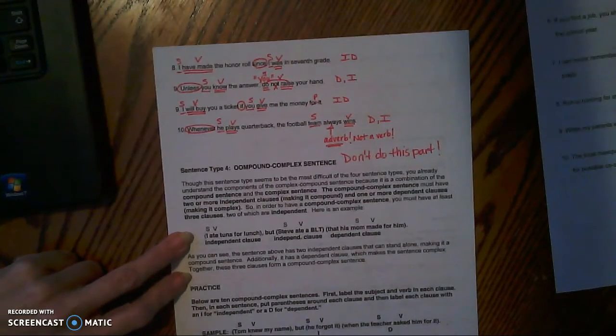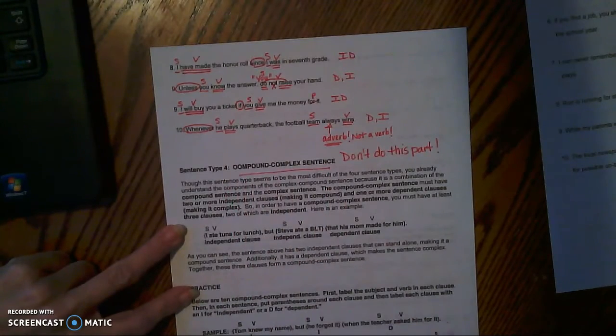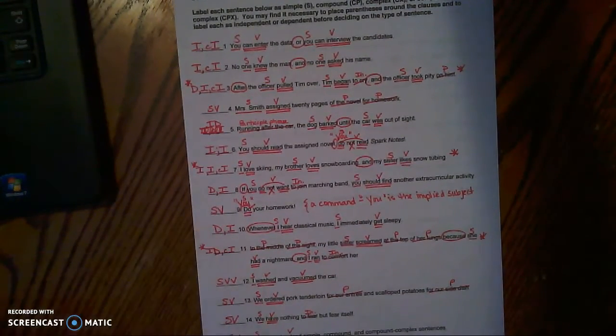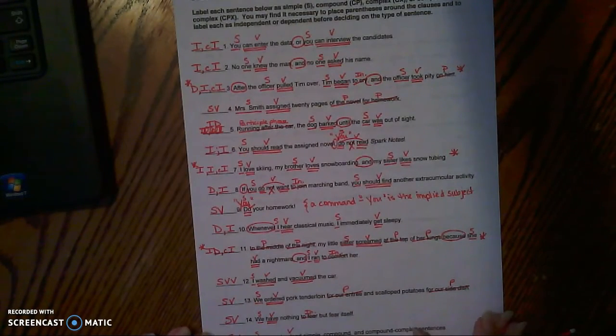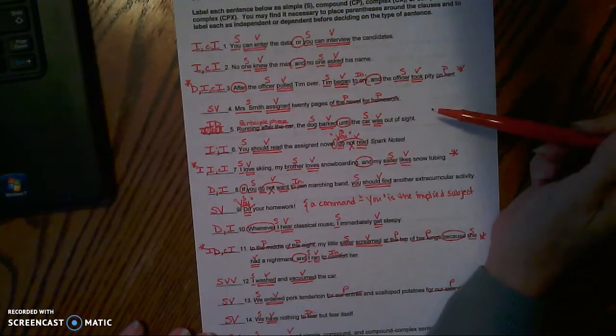And then on the last page, you're not going to do the compound complex sentences because we didn't go into that. That's not part of our standards. But what we do have is on the back side a cumulative practice. And so these are all really 4 types of sentences, compound complex included. That's number 11. Number 7 and number 3, so don't worry about those. But the others are all compound, complex, or simple.